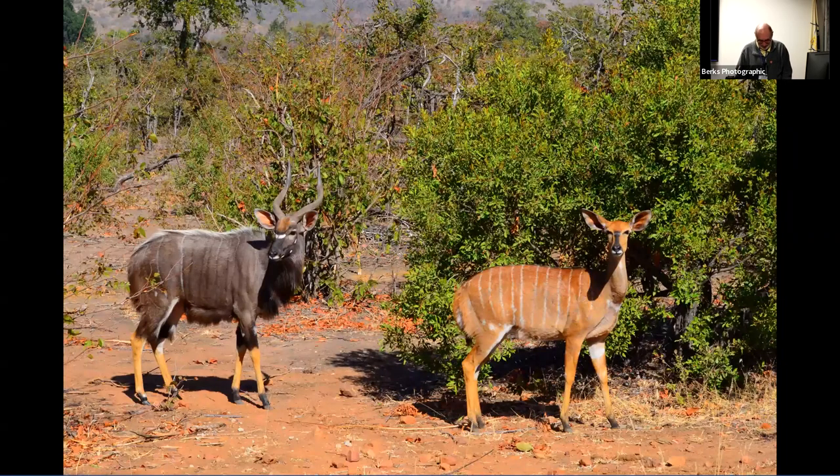Now, this is a surprising thing. Those are Nyala, the female on the right, the male on the left. They start out all looking like the female, but the males, as they mature, turn dark. If you didn't know, you'd think they were two different species.